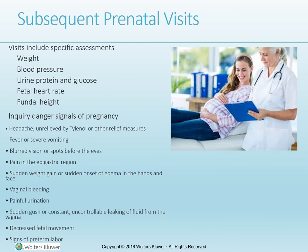Let's look now and see what happens during the subsequent prenatal visits. So during those subsequent visits, weight, blood pressure, urine protein and glucose, and fetal heart rate will be assessed, and that data will be routinely collected and registered in the patient files. Also, the fundal height of the uterus will be measured at each visit. Somewhere between week 18 and 32, the fundal height in centimeters should match the gestational age of the pregnancy.